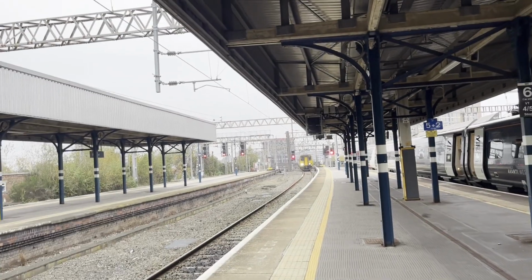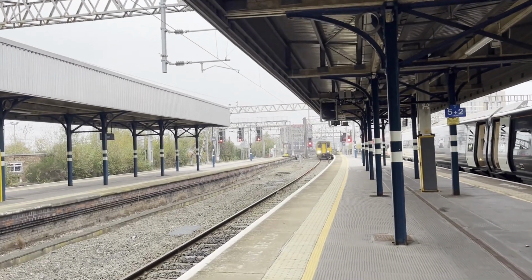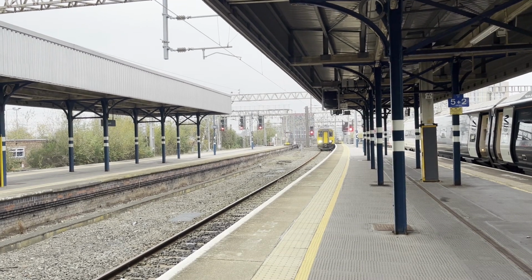So we were supposed to be going from platform 1, we've just had a platform alteration. So we're now at platform 3A, which, if you remember my Stockport train spotting video, is the bay platform. It's quite exciting. I've never really used this platform before, so looking forward to it.